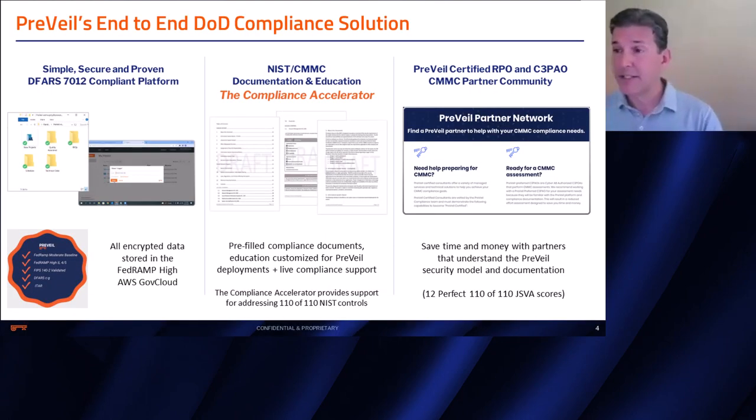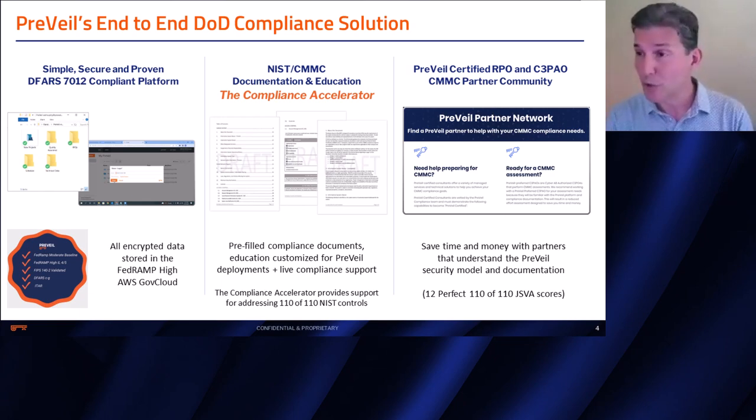But before we go into that in detail, just to remind you of the three principal value-add components of PreVeil's overall solution for companies. First and foremost, with PreVeil, we are a DFARS 7012 compliant platform. So a simple, secure method for managing your controlled and classified information and ITAR. We handle encrypted email. We handle encrypted file storage and sharing. It's extremely easy to use. Extremely easy to manage. All your encrypted data is stored in the FedRAMP High AWS GovCloud, and PreVeil meets all the requirements from the DoD for the DFARS compliance of our platform.